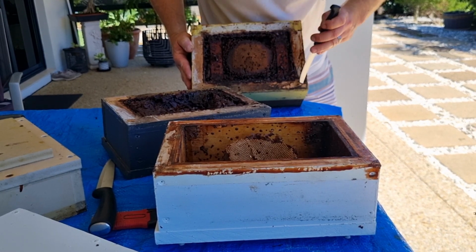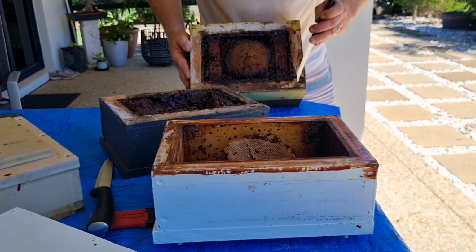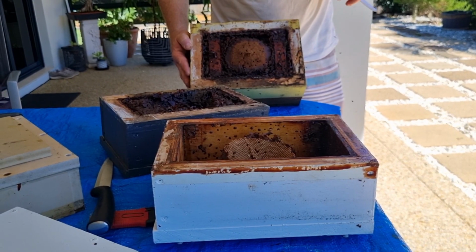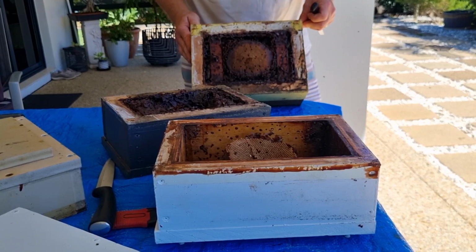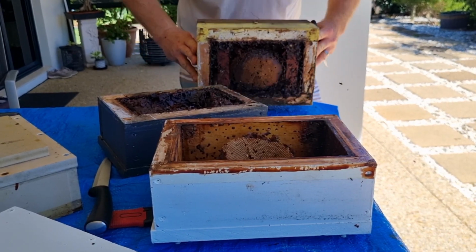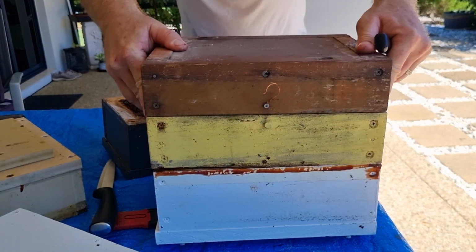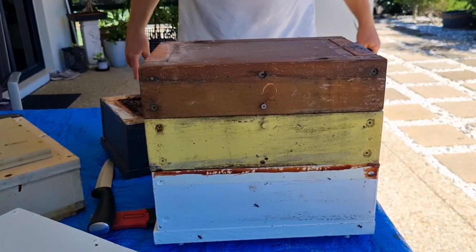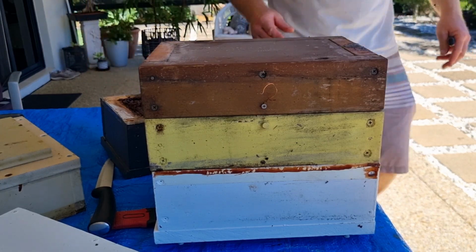I don't know how. There's a few ants at the front of it. What to do? Should we see what's in the top bit here? Let's pop it on top of here for now. I think that'll do it. I think this will do it like this.